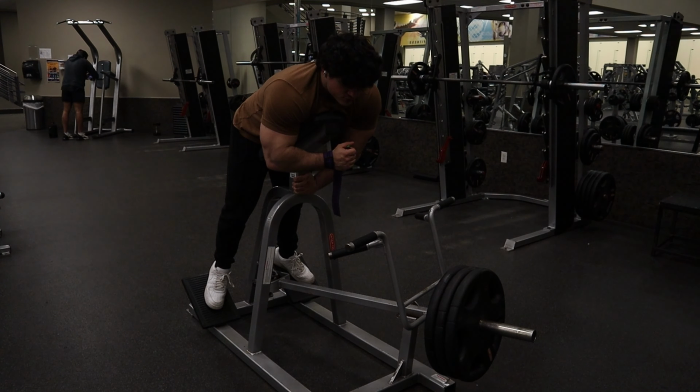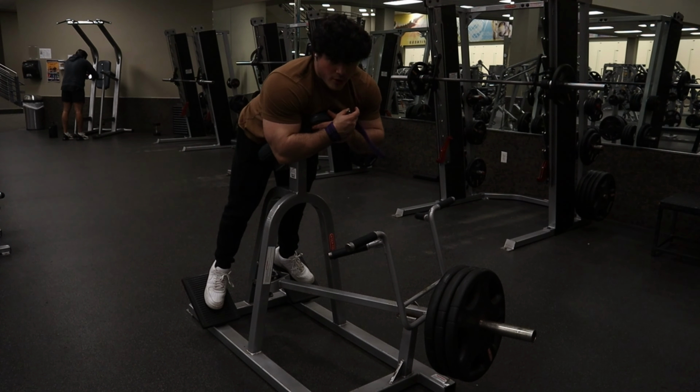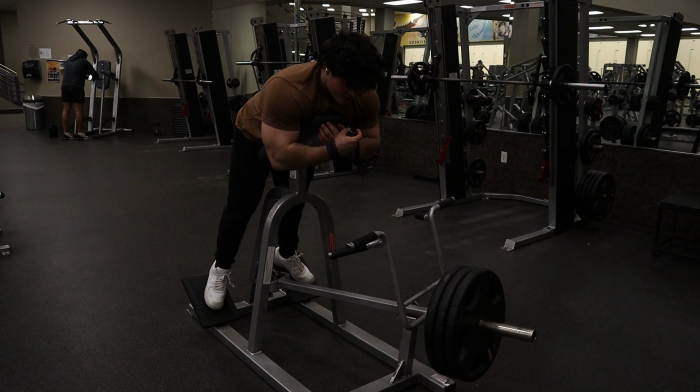So even though I condone ego lifting to a certain extent, safe ego lifting, because if you're not getting stronger, you're not going to be able to progress. That's one thing that I did not comprehend at one point in my life. There was a solid 1.5 years of no progress just because I was doing the same weight every single time. And like I said, if you're not getting stronger, you're not going to be able to progress.